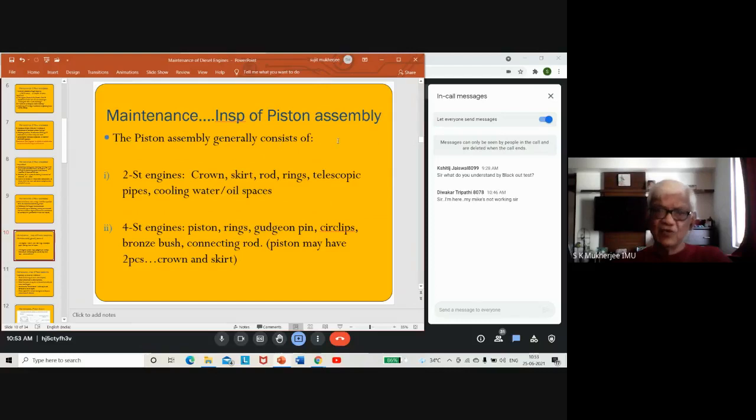Next is, that was all about the major overhaul. Now we will go into the individual details. The piston assembly generally consists of, what is the piston assembly in a two-stroke engine? The two-stroke engine piston assembly consists of crown, skirt, rod, piston rings, telescopic pipes, or articulated pipes. You may have telescopic pipes or articulated pipes. It is not necessary that you have to have telescopic pipes. You can have articulated pipes which also convey the cooling medium to the piston.